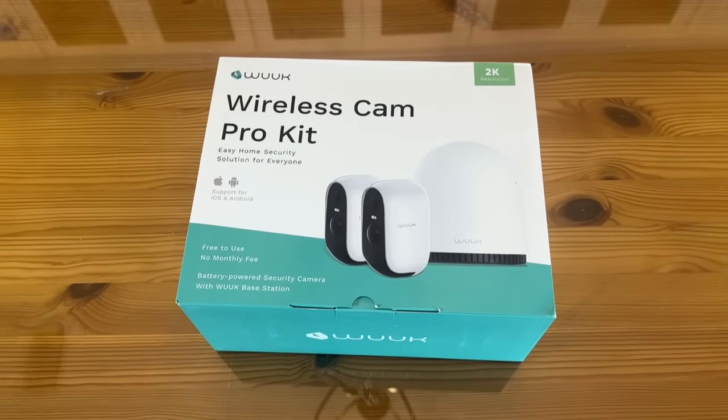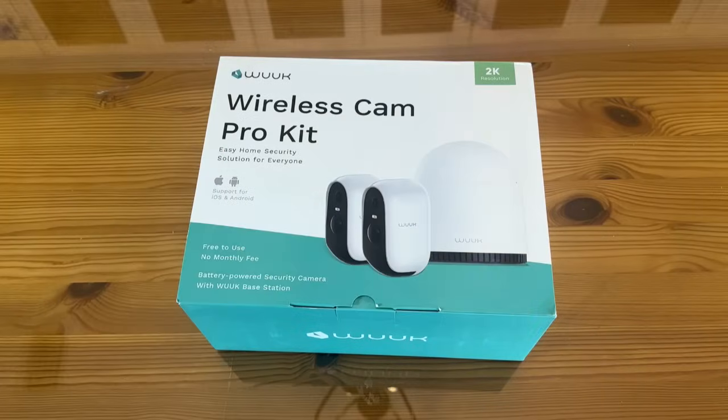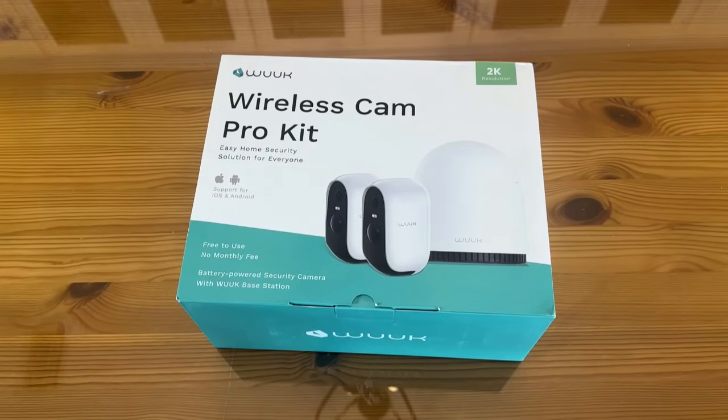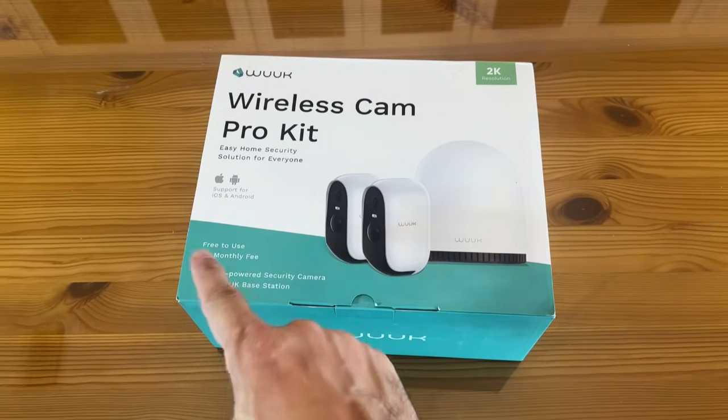All right, folks. Now it's time for our up-close portion of the video. These are wireless cams. It's the Pro Kit for easy home security. It's a solution for everyone. It's supported by iOS and Android, so pretty much all the phones, the big phones, no problem. No fee to use.